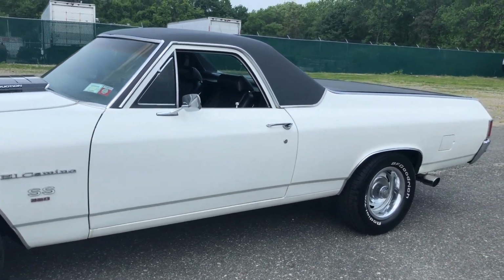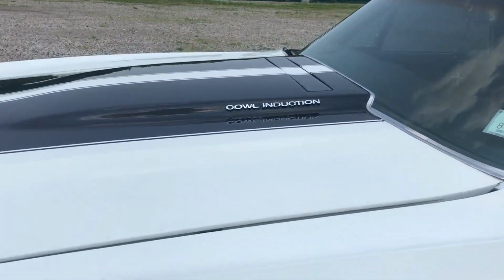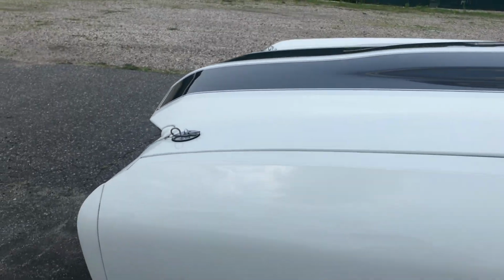Love the color combination. White, black vinyl top. And this car's got the air induction, cowl induction hood, and it works. The flapper actually works the way it's supposed to.